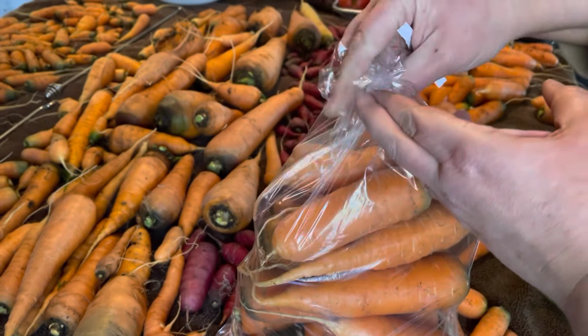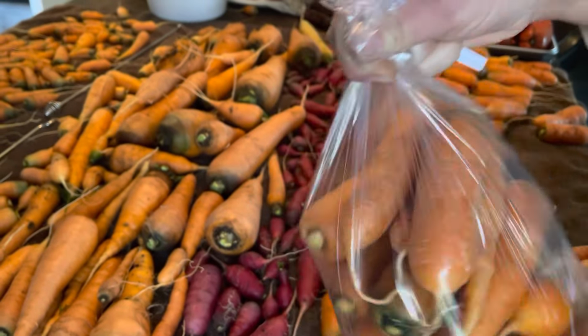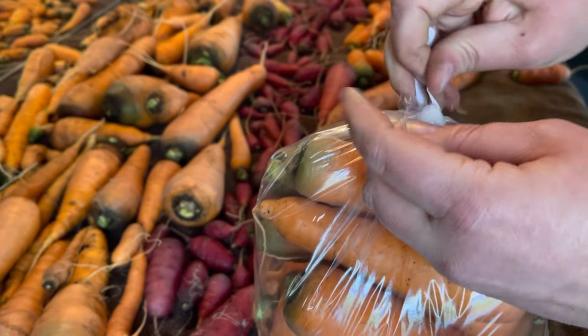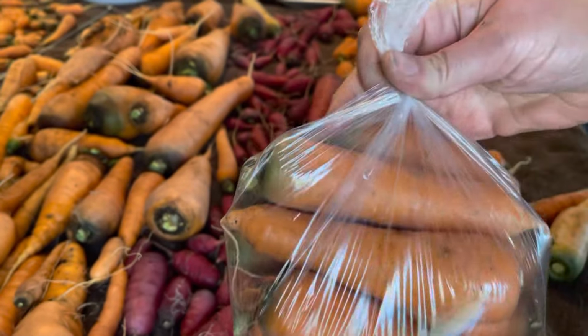When a bag is full, I twist it shut and secure it with a twist tie, and these are ready to go in the fridge. They don't need any other special treatment. And you can see here that they're a little bit dirty yet. They're not bone dry, but they're not glistening wet either. They're just the perfect amount of moisture heading into the fridge.